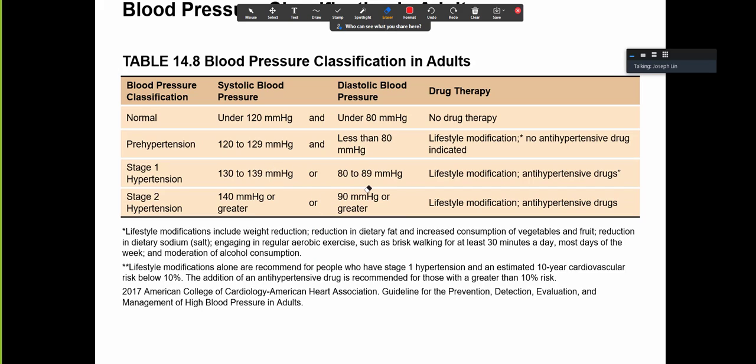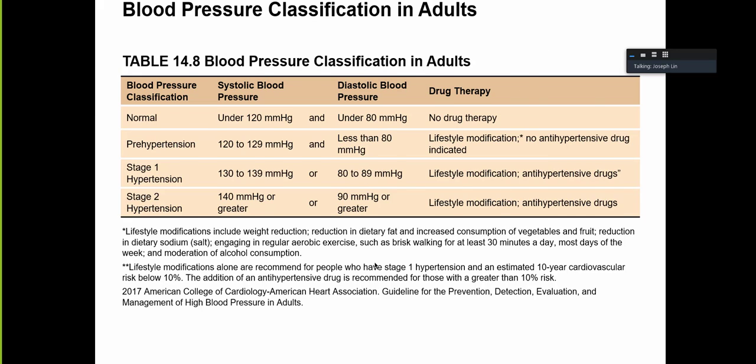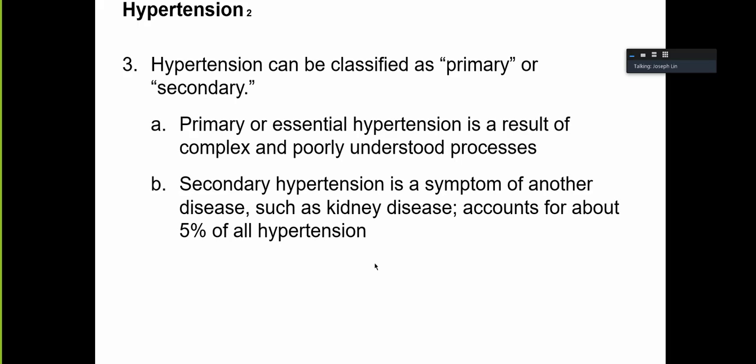And the American Heart Association has made some changes over these years, because if you start at a lower set point, you might be healthier. So hypertension is classified as primary or secondary.